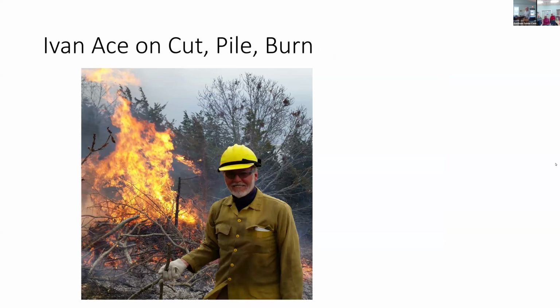Off of the trail plan is the cut pile burn. Ivan Ace, a former resident of Eastham, helped start this program, where there's a group of people who go out every Tuesday in the winter time from October through April, cut, pile, and burn the brush that's there. Obviously, we have to wait until January to burn, but it's a preventative for future fires in the area. We don't want any wildfires like they have out in California in that area. So we clean the area out, burn the brush, the tinder, and make it safe for the whole environment.